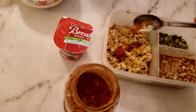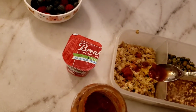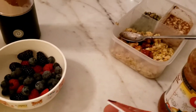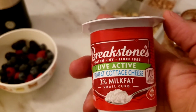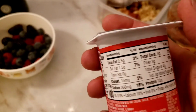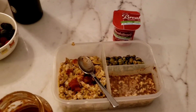I put cayenne red pepper in there, but I don't know, this really tastes good, so we'll do that. And then other than that, I will just eat and open up, ready to go. Live active, low fat cottage cheese. Love this stuff. 100 calories, 12 grams of protein, 8 grams of carbs, and just a little bit of fat. So this right here is meal number 3.